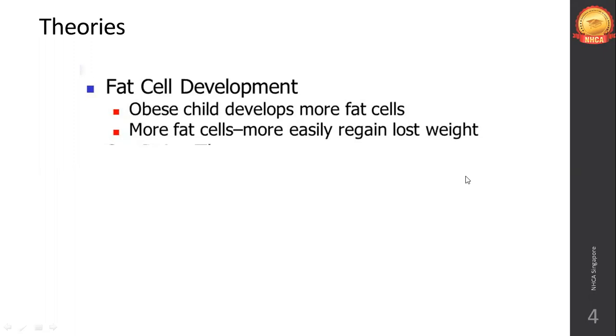Another reason is in childhood, in infancy, when the child is growing up, even below 5 years of age, when the child was very chubby, bubbly, and overweight as compared to its peers, okay, it's known that the child naturally has a higher number of fat cells as compared to its peers.